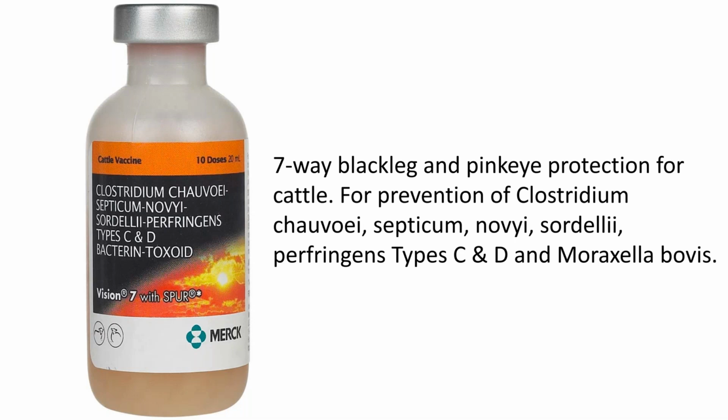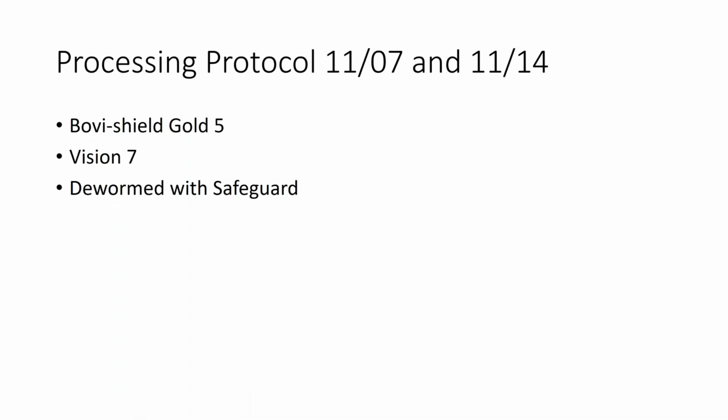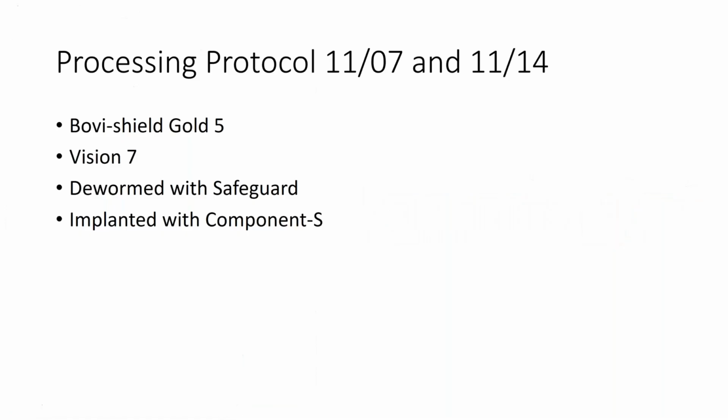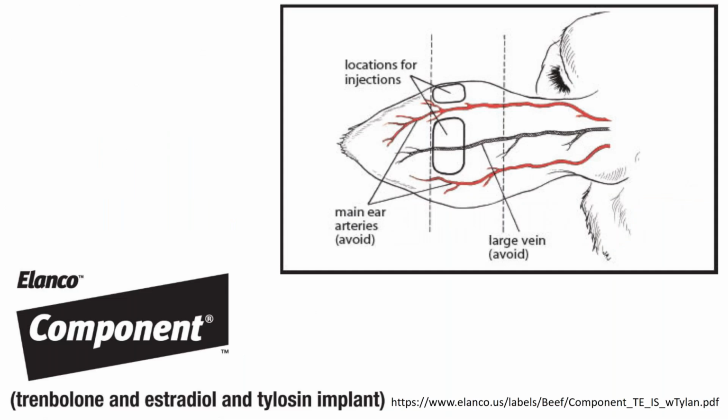And again, some of this stuff will be discussed in a little more detail in a later webinar. Of course, we need to deworm these calves to rid them of as many parasites as we can. Safeguard is a time-tested dewormer used frequently, and again, given through an oral drench. They were also implanted. Again, many of you are familiar.